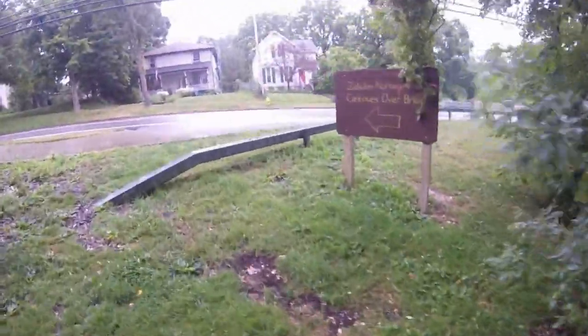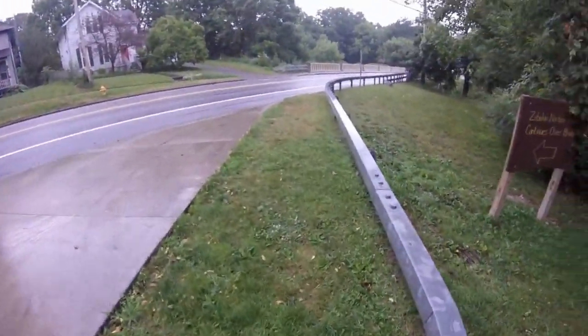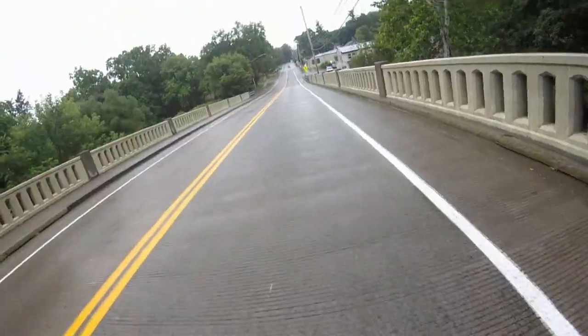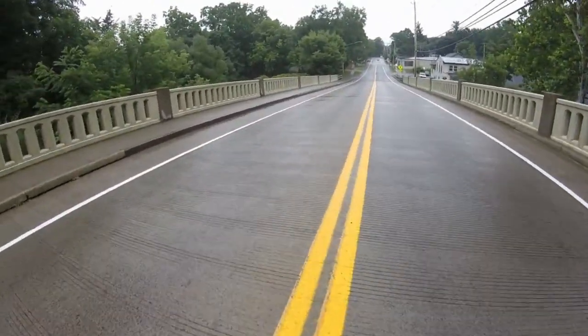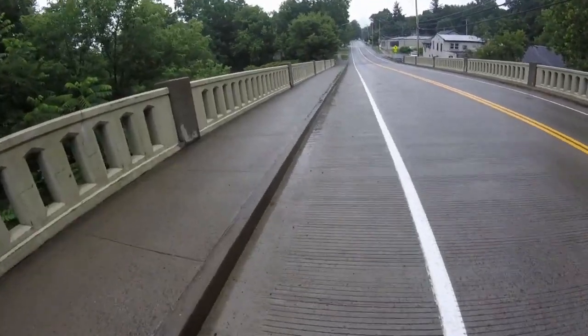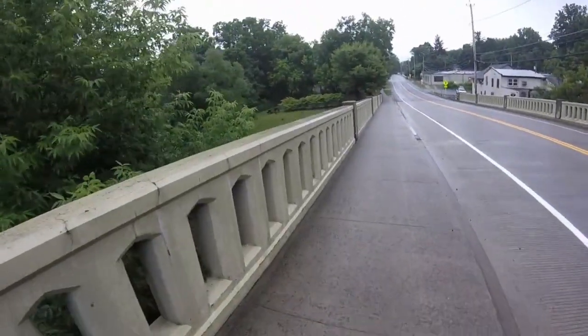At this point of the trail, I made it to the end, or at least I thought it was the end. It got a little confusing. There was a sign pointing across the bridge or the road saying that the trail continues on, but I could not find the trail connecting. I thought the trail might have gone behind somebody's house.